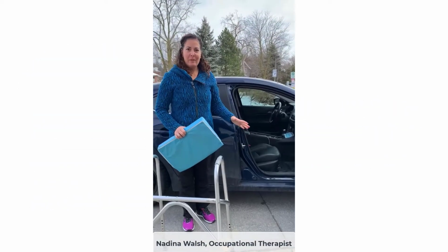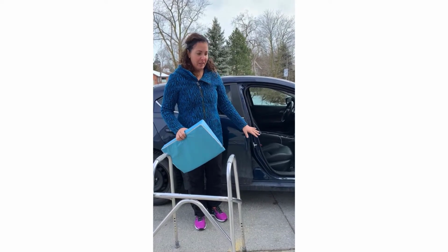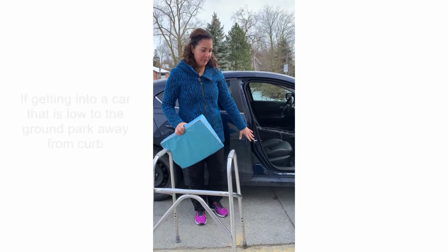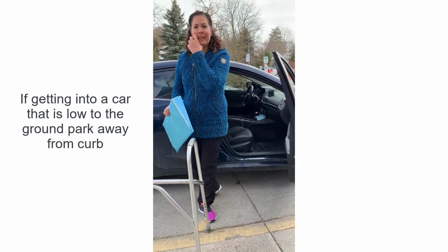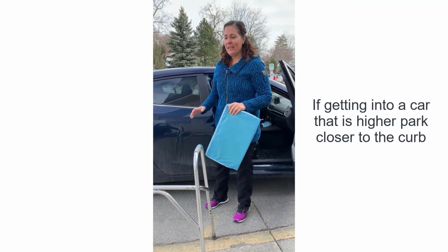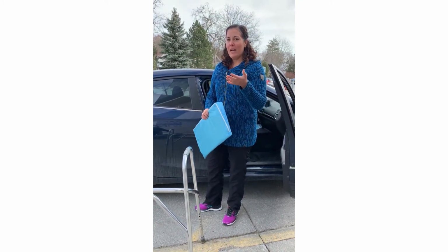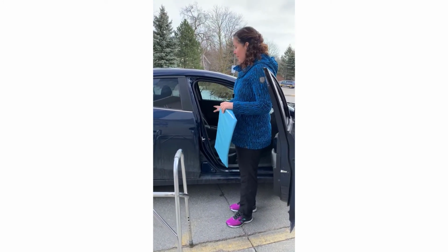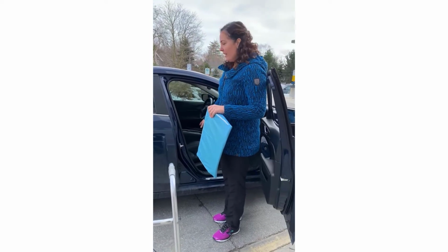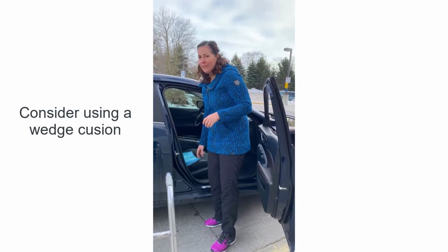Alright, so we're going to talk about how to get in and out of a car. If you're getting into a low car, you're going to want to make sure that the car is parked away from the curb if there's not a sloped entryway. If you're getting into a higher vehicle like a van or an SUV, you can park right beside the curb because that helps you get up into a higher vehicle. If you're getting into a low vehicle and the back of the seat is lower than the front of the seat, you might want to consider a wedge cushion just to help maintain the hip flexion angle.